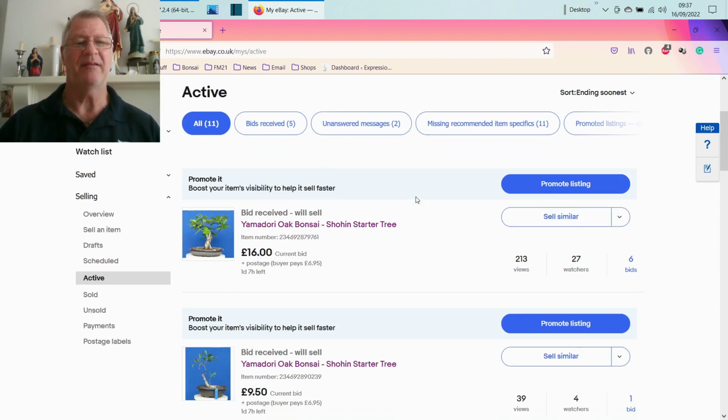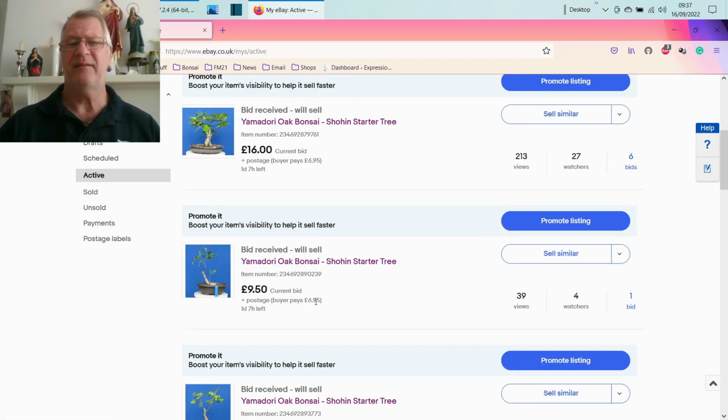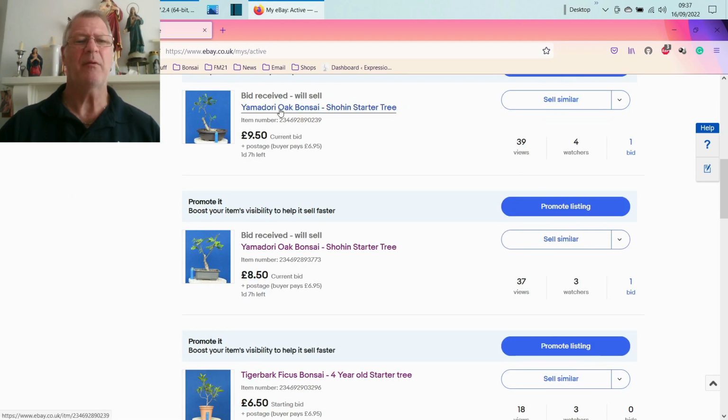Right, what have we got here? So far we've got 6 bids received on this Yamadori. I knew this Yamadori Oak would look good. That's at £16 now. There's still only 1 bid on this next one. I can't remember what that one looks like.